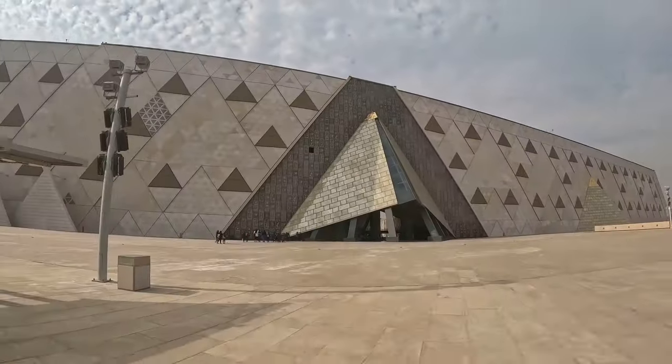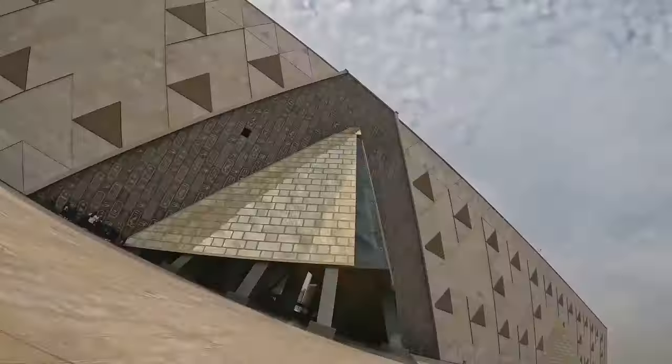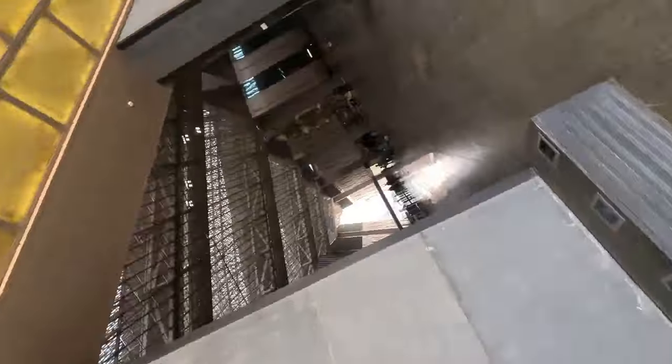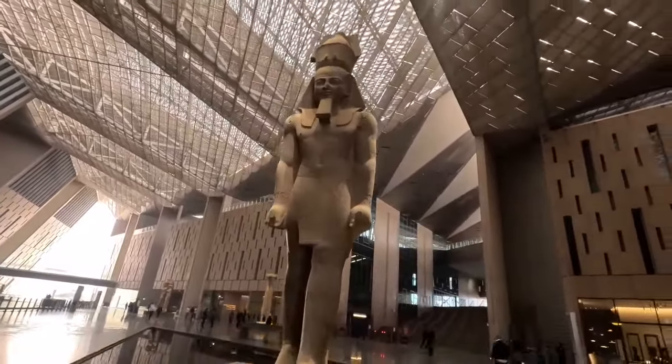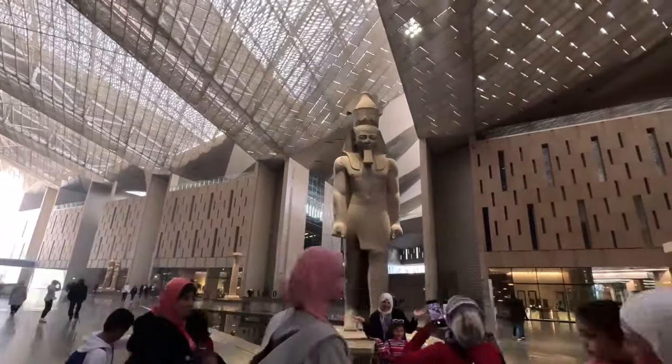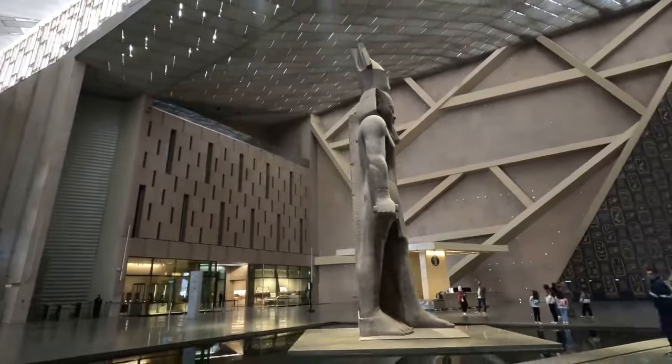Entering the museum is like crossing the line between two worlds, the world of reality and the world of fantasy. Something about these golden gates attracts you like a magnet. Your mind will keep sending you messages that something unreal is about to happen. And before even realizing it, you will find yourself standing in front of the greatest king of his time, King Ramesses II, or as we prefer to call him, Ramesses the Great.